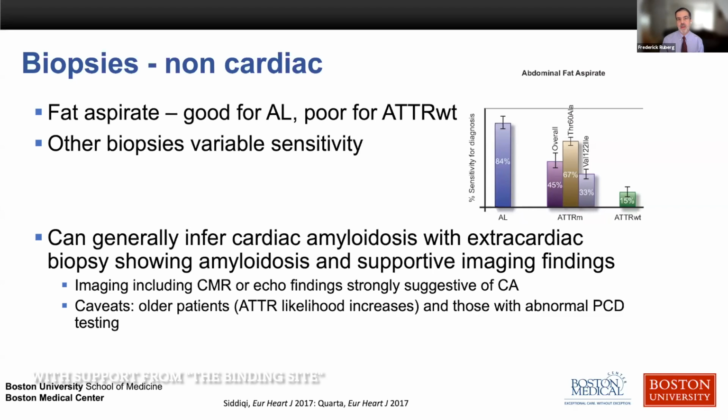So if the extracardiac biopsy of, say, the kidney shows AL and the heart looks like cardiac amyloidosis by cardiac MR or by nuclear imaging, or if you had a PET, or by echo, I would say, then you can say the patient has cardiac amyloidosis. But you have to be aware of those overlap scenarios.